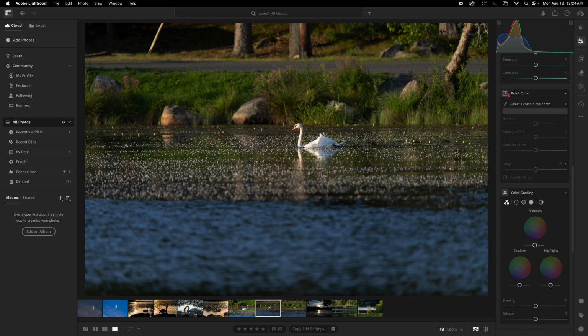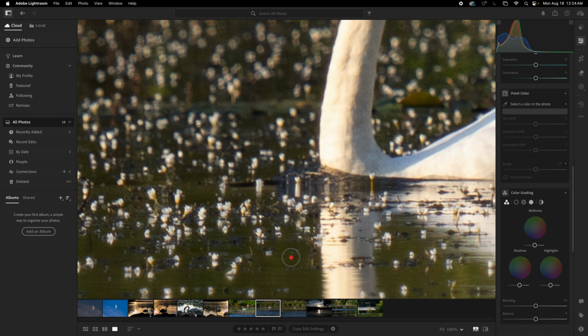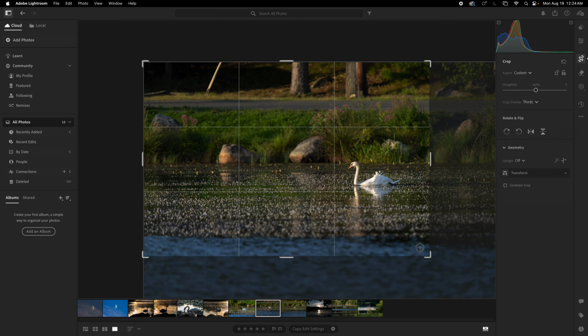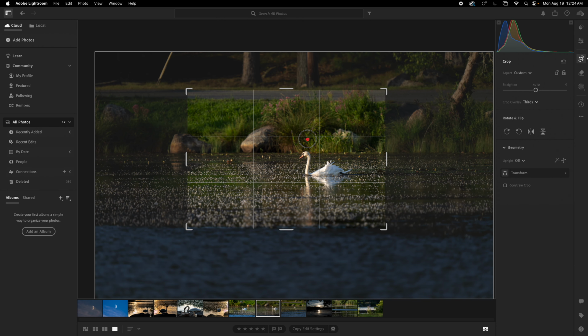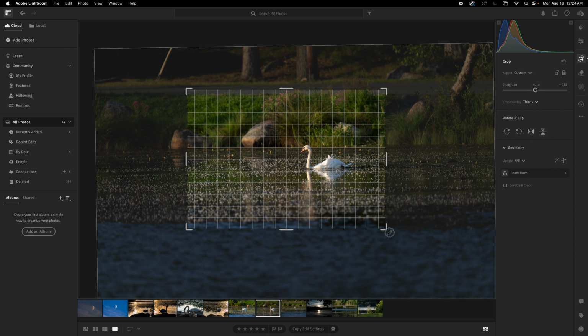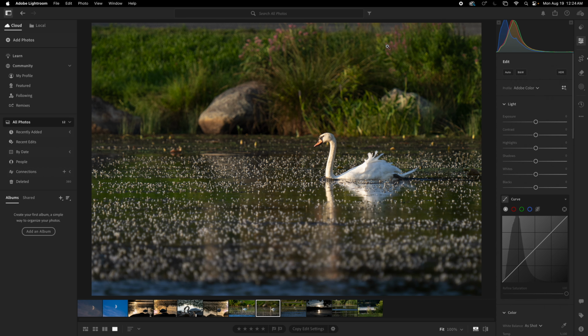Now, what would I have done differently? Aside from it looks like I missed focus, I think. Maybe. I would have cropped out the foreground again, and less of the road. So maybe like that. And then we'll use the waterline as a guide to rotate the image. And I like that. I do.